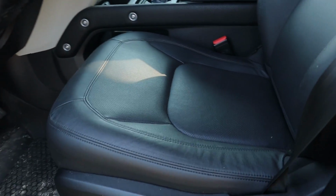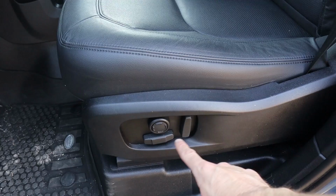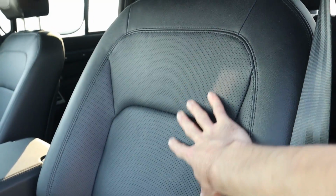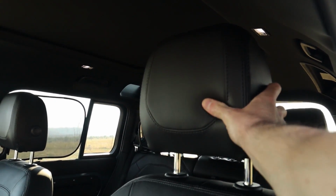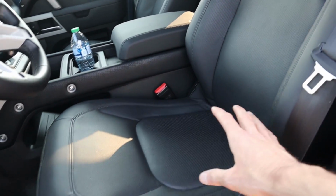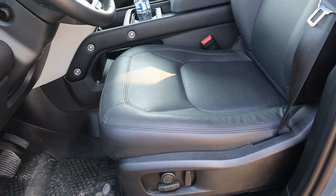Now, talking about these seats, these are 12-way power adjustable. You also have 4-way lumbar support, and this is full-grain leather. They do have perforated leather over here, and then your headrest feels pretty nice. It's pretty soft, softer than some other vehicles I've tested. Now, these seats are heated, but they are not ventilated. Ventilated seats are an optional feature that my particular tester does not come with.